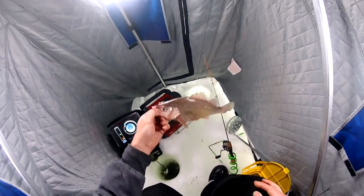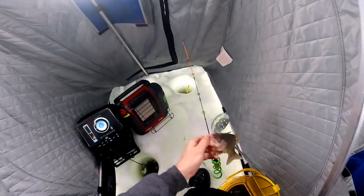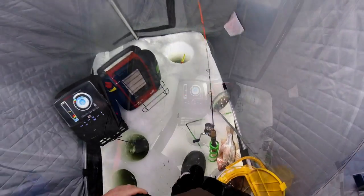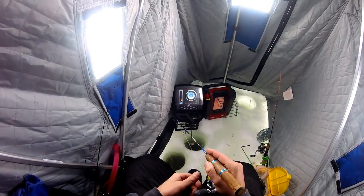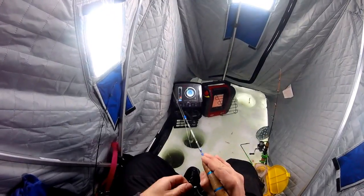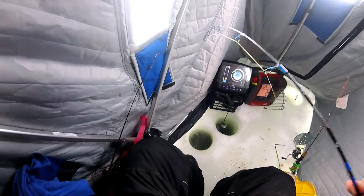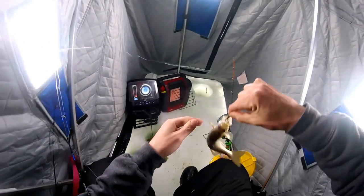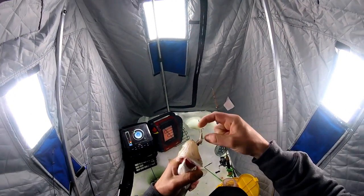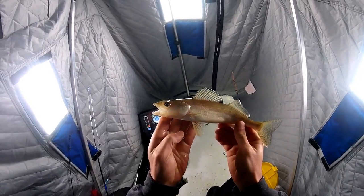And there's a white perch. Oneida Lake white perch. Not completely what we're after, but it is the species that we're after. Little guy.